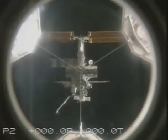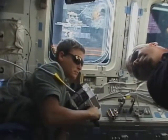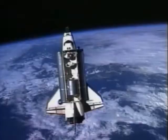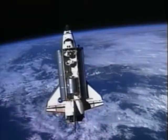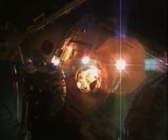This is us on the V-bar as we're approaching the final part of the approach, and if you look through the overhead windows, you can see the station as we slowly climb up or fall down the V-bar toward it. And we were in all the windows available trying to get pictures, and also getting some pictures from the SSRMS as well. We were very excited as STS-111 was coming forward to dock.